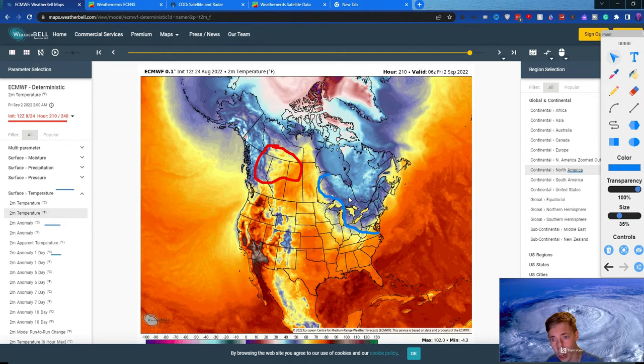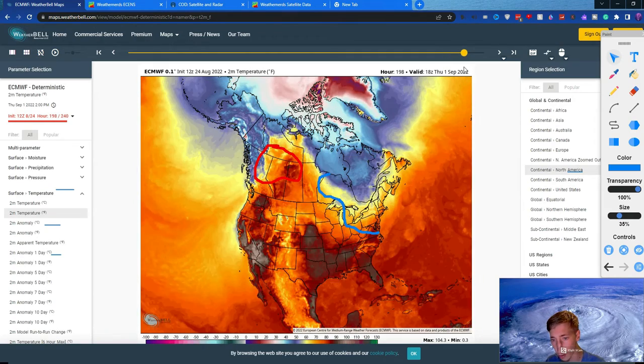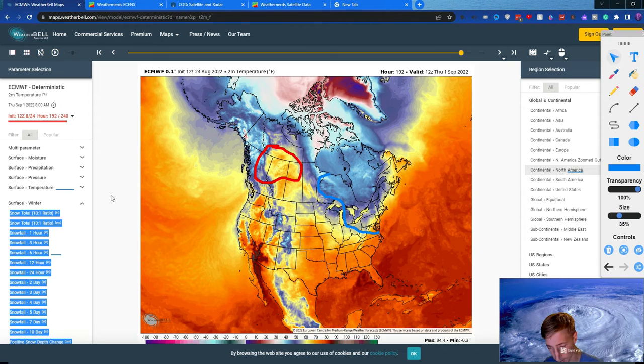Around Canada it will be a little bit warmer around September, but a little bit cooler air will stay around the 50s in some areas around Maryland, Pennsylvania and New York. That's what I was trying to mean about it as well.